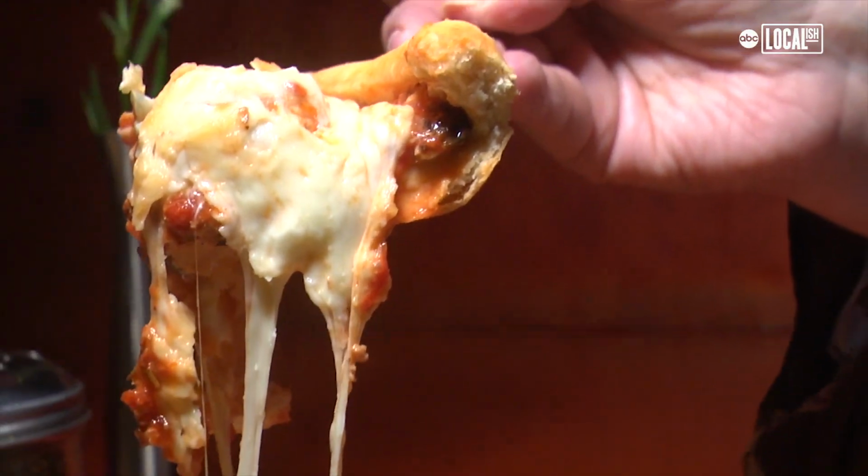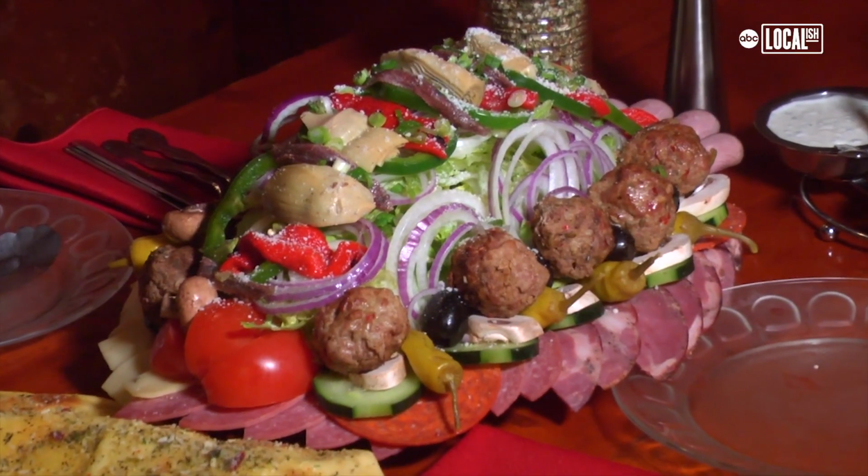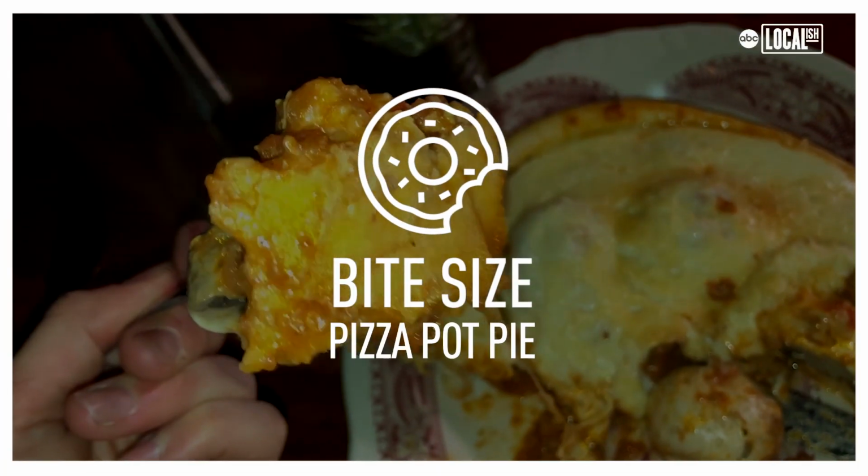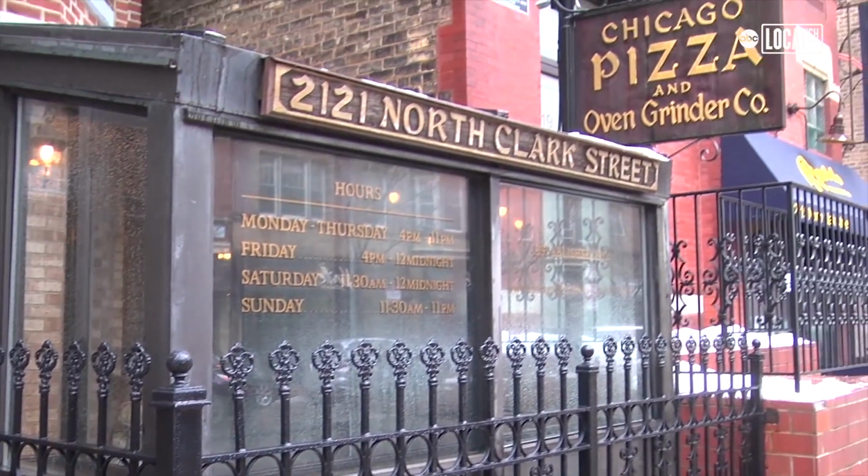It's cold, it's rainy, it's just really gross out, which means I'm in a mood to eat some pizza. We're going to a place that is legendary in Chicago's Lincoln Park neighborhood. People wait hours to eat this stuff, and you're about to find out why. We're at Chicago Pizza and Oven Grinder Company.